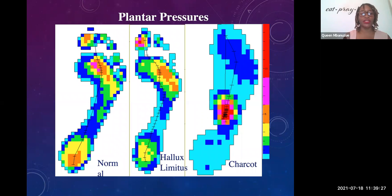Plantar pressure. So this scan shows where we normally put pressures on the left-hand side. You can see the normal pressures. The redder it gets, that means the more pressure we have. The middle slide, so hallux limitus is a deformity where you have arthritis in the big toe. So you can see right there in the big toe where there's more pressure at that joint. And then the next slide is that Charcot that we discussed where they have that rocker bottom. So all the pressure is right there in the middle of the foot. Next slide.